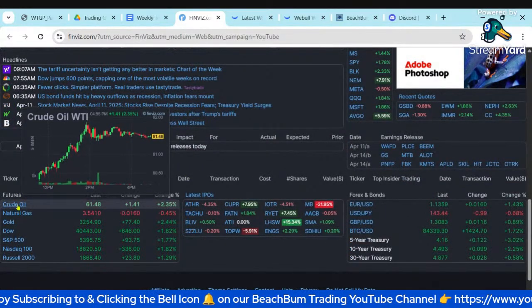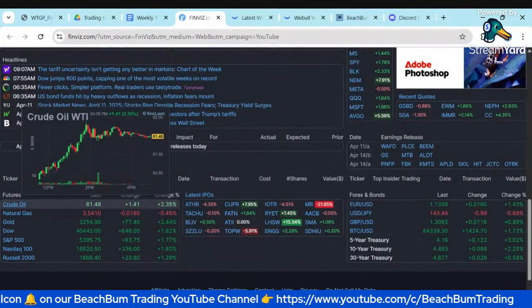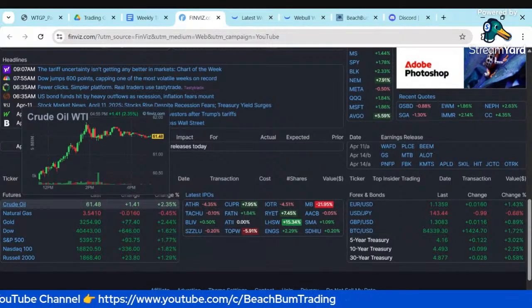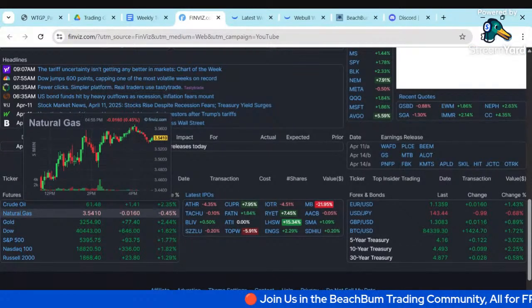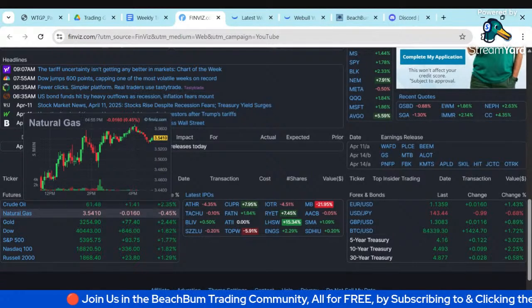Also got a rebound in oil. Oil had broken down below 60. It rebounded back up over 60, so now that 60 will provide some level of support. Might trend back up to 65 or so. Natural gas had also broken down below 350, regained that 350 level. So we'll see if it trends back up towards 4 again.